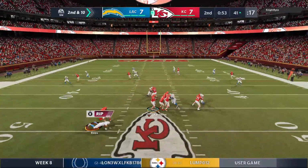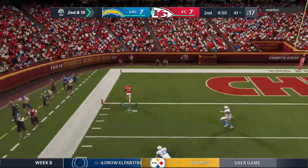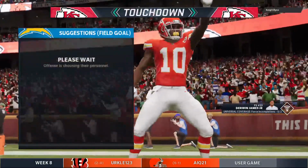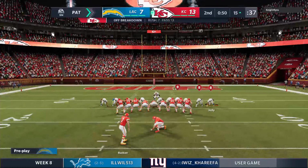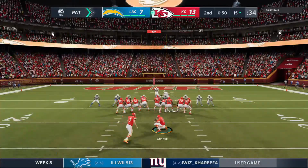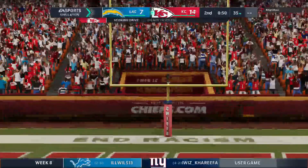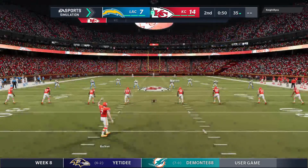On play action, it's Mahomes. Gets this one to Hill. And all the way in for a Kansas City touchdown. Tyreek Hill. His third touchdown now on the year. And the Chiefs have taken the lead. And that touchdown gives them a touchdown lead before they attempt the extra point. What a great way to end the half. Yeah, great job to put themselves in front.